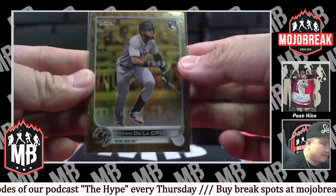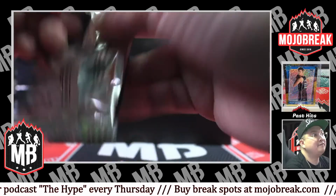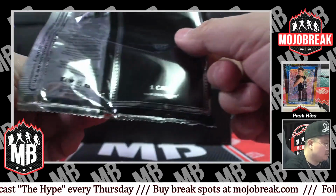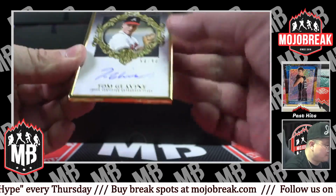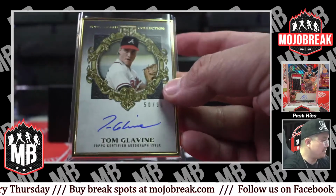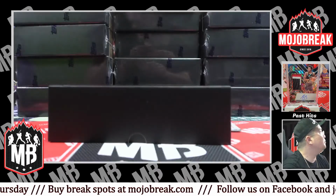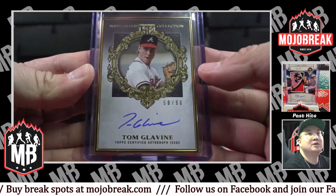Marlins, 79 of 99. And framed auto number 5 is going to the Braves, Tom Glavine, 50 out of 90. Gold frame vet, 50 out of 90. Atlanta in the break. Jordan, Tom Glavine.